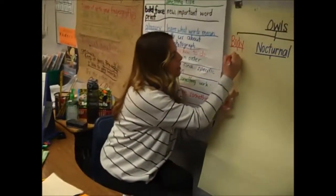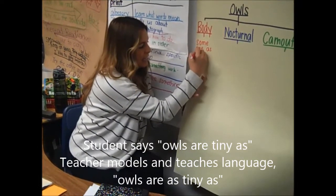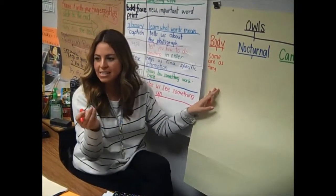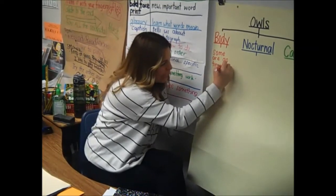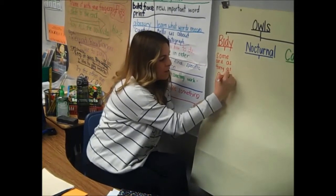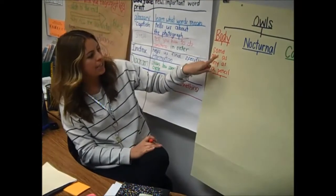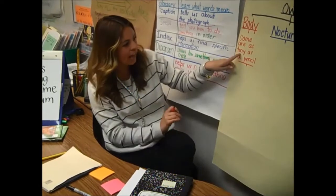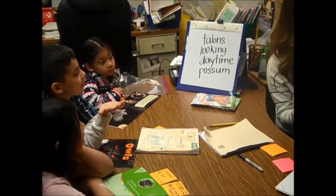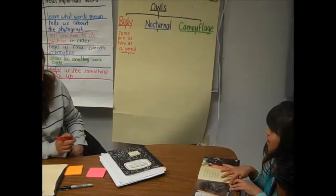Ooh. So I could say some... I like how she said that, are as tiny. Say as tiny. As tiny. When we do a comparison, we say as tiny as. We use two, like this. Some are as tiny as a pencil. We're going to work more on that language, but let's all try it. Some are as tiny as a pencil. But what are as tiny? Some owls. I didn't write that because this is all about owls.